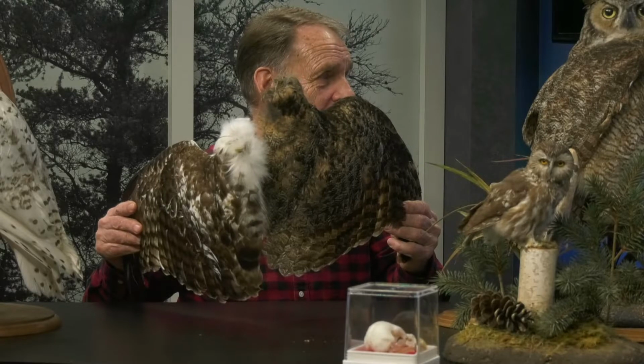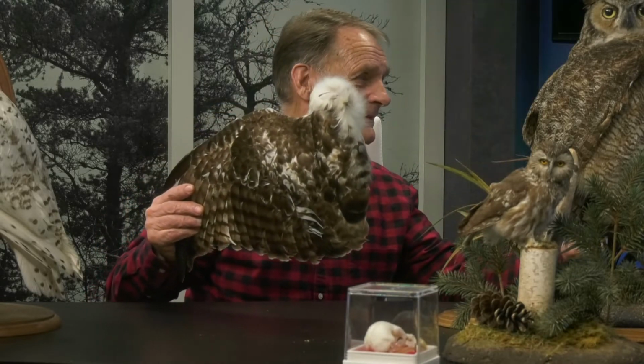But one more thing on the physical makeup of an owl and, let's say, a hawk. There's a reason why the owls are so quiet when they fly. Isn't that correct? It has something to do with the wings, doesn't it? Yes. Do you want to describe that? There are very, very specialized feathers in the wings. This is the wing of a great horned owl.